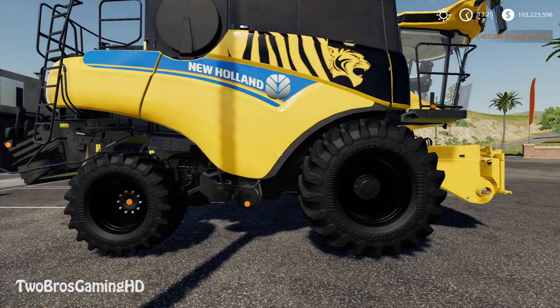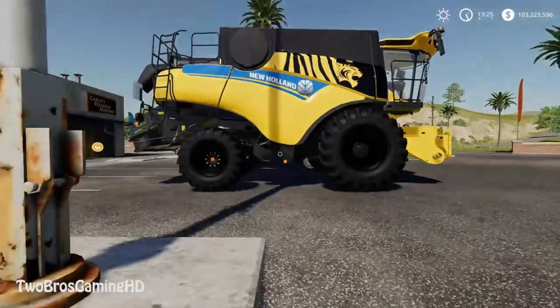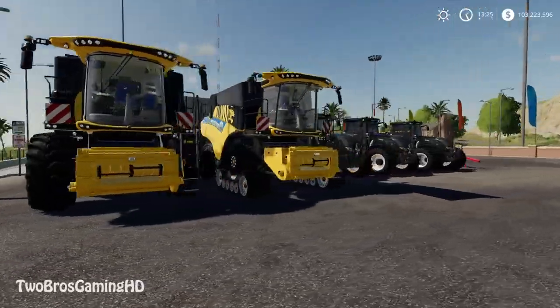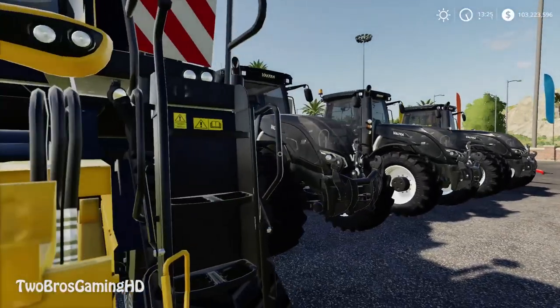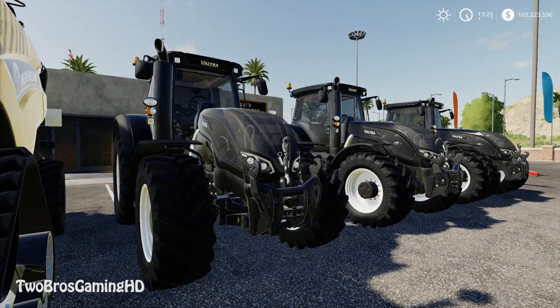Oh my goodness, this looks evil. I gotta say right here, this looks freaking evil. This Tiger Edition, that is really something on its own. And the Valtra series right there, looking really cool in the Black Edition. It does seem like it has tinted windows, if I'm not wrong. It actually seems like it does have tinted windows and stuff, which is pretty interesting on this certain kind of thing. And that is really, really cool, I have to say. Like, for real. I guess.